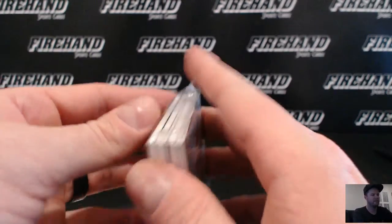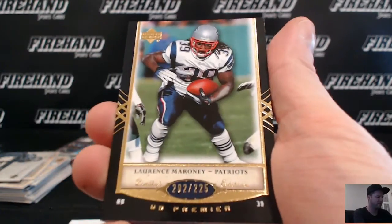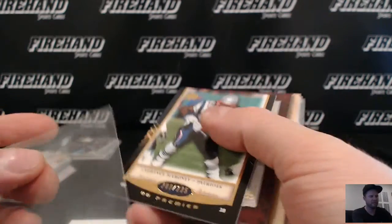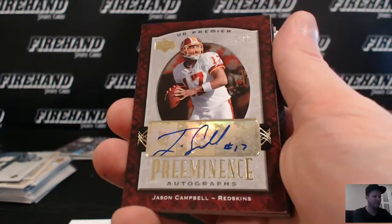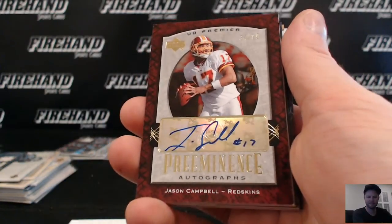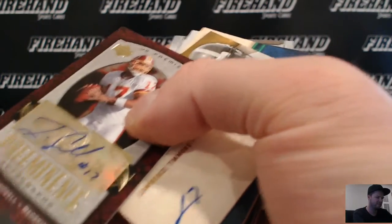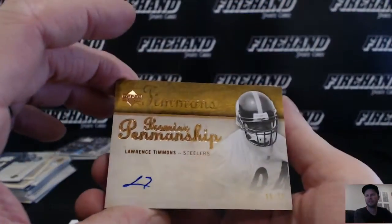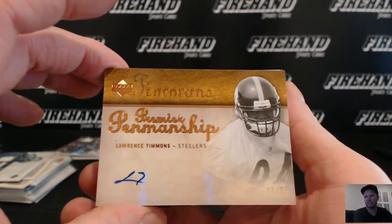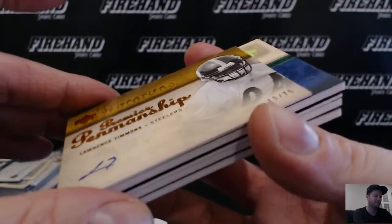All right, last pack. Here we go. Lawrence Maroney. Macaroni. Jason Campbell for the Redskins, 34 of 99. Be more. Look at this signature. Is that real? That's real. For the Steelers, Lawrence Timmons. Sick. Premier penmanship. Not really. It's a rookie on the patches, green version.